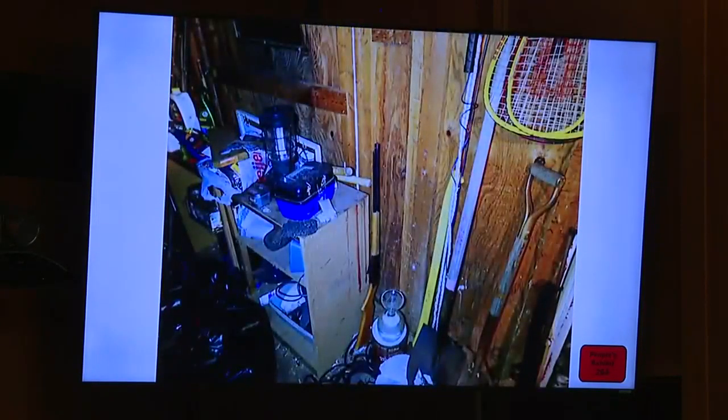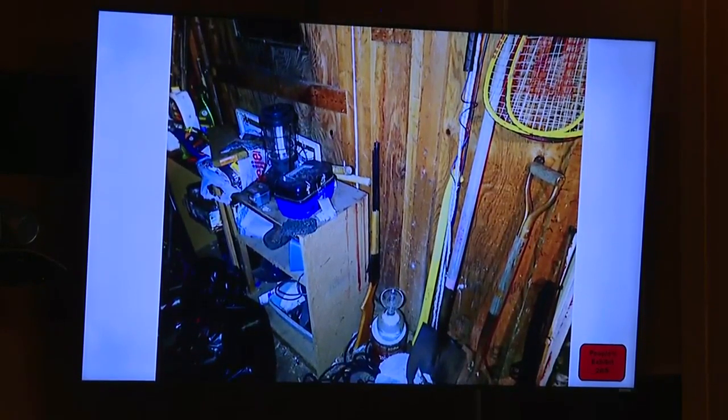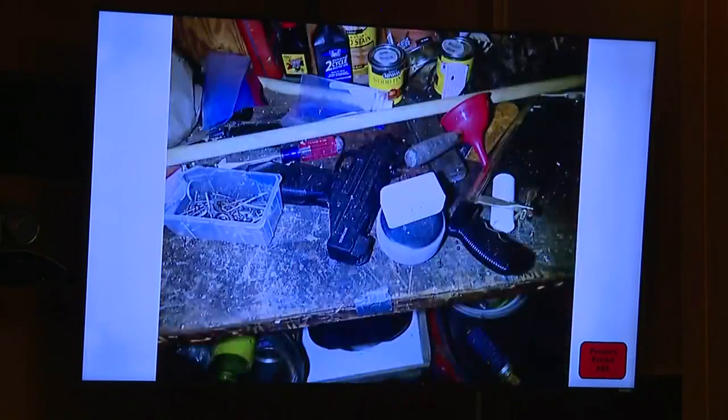Exhibit 265. Yeah, just a different angle. You can see the black BB gun in the right corner, then the brown ones right there visible, leaning against the wall. Exhibit 266. This is on the workbench in the shed there. There were some BB guns recovered. That's an Uzi style BB gun that was sitting on the bench when we were inside of the shed.